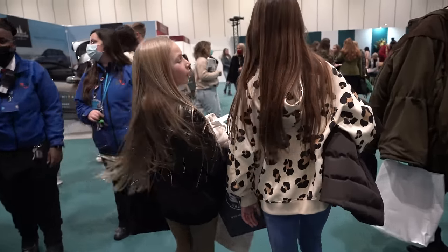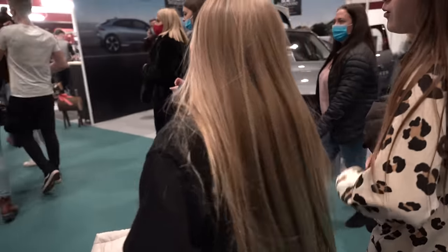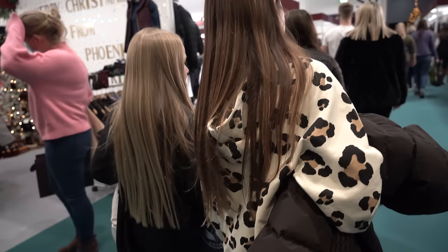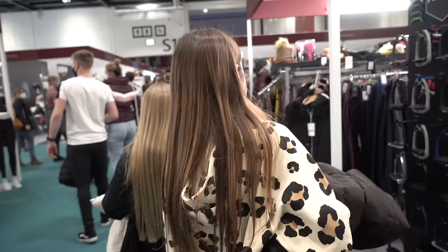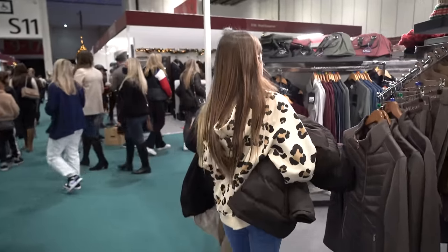Right, Lexi, you haven't bought anything. No, I know, there isn't really anything I want at the moment. We're not stopping shopping until you get something, you do know that, right? There hasn't been really anything that's caught my eye. I'm not going to buy anything for the sake of it. Should we look in here?